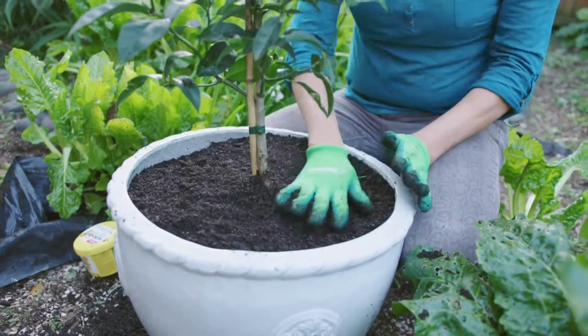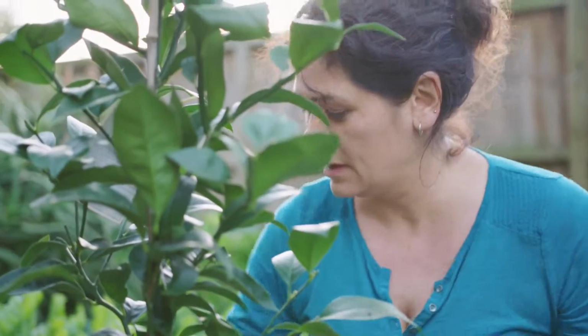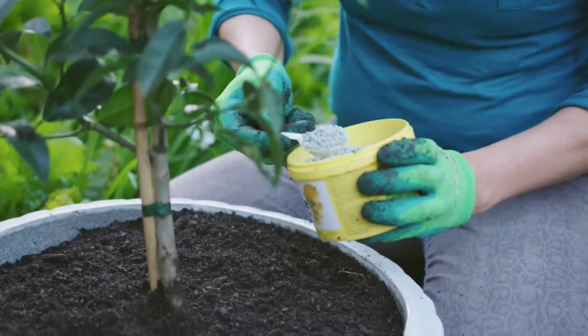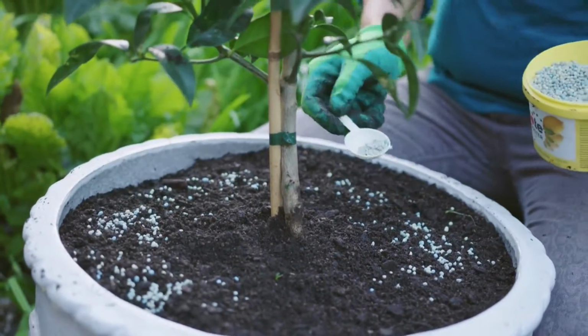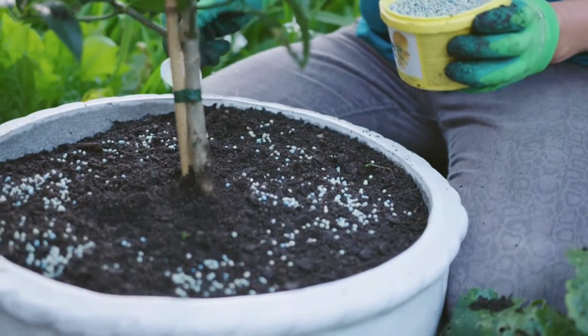So I'm going to give this little baby a bit of Acticoat. I'm just going to put in a couple of spoons as a side dressing. The ratio is 5 tablespoons to 1 square metre. It gives a 12-month gradual release for the plant, so it'll give it all the food that it needs to keep growing and producing lots of fruit and flower.